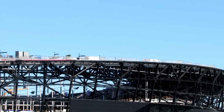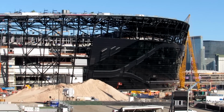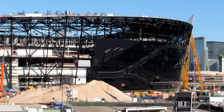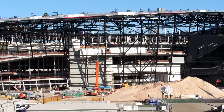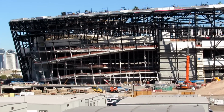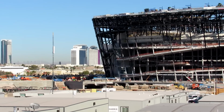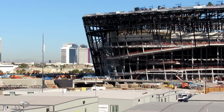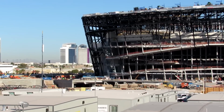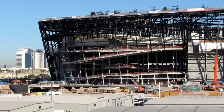If you've checked the interior cam, you would see that it looks like it's already done. All the precast is in. When I get down to the corner over there on Russell and Polaris, I will show where they had all the precast staged. It's totally gone.